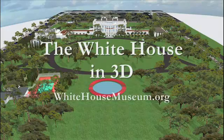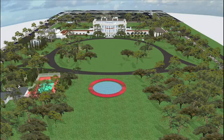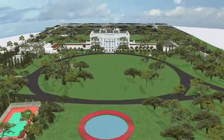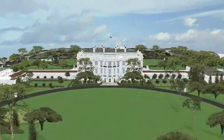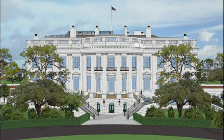The White House in 3D. This model represents the White House in 2008. This is the South Lawn, where Marine One, the President's helicopter, lands. Diplomats arrive at the South Portico to be received in the diplomatic reception room on the ground floor.